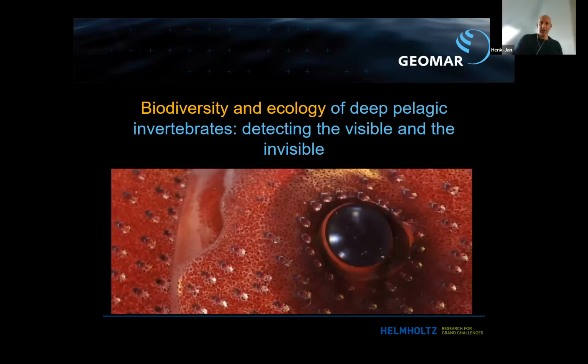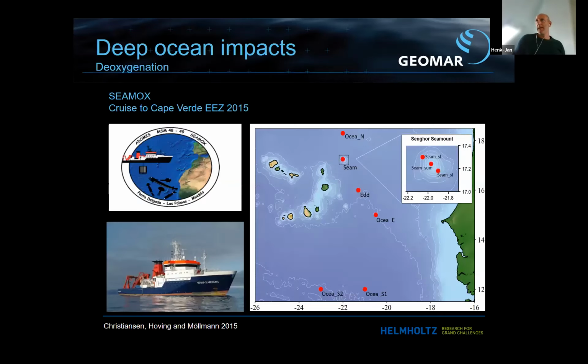To give you examples of studies that we performed focusing on biodiversity and ecology of deep pelagic invertebrates, I want to show you the results of a cruise that we did 6 years ago, I can't believe it, off the coast of Cabo Verde, where we were studying mesopelagic communities and how they were distributed in relation to the oxygen minimum zone of Cabo Verde. This is West Africa, and the Cabo Verde archipelago is situated here, where we had different stations where we performed a range of sampling, from in situ observations to net sampling to CTD casts.